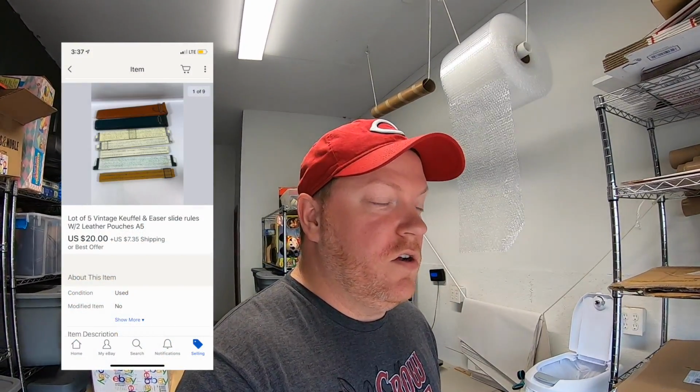Next order going out is a lot of 5 vintage slide rules. I got them at an estate sale where I just bought out all the slide rules they had. There must have been like 50 or 60 of them in there. I think I paid like $125, but a lot of them I've already sold for pretty good money, like $30, $40 a piece, and the rest of them that really weren't worth much, I just lotted them up. These I had listed for $24.99 or best offer, and I took a best offer of 20 bucks plus shipping.